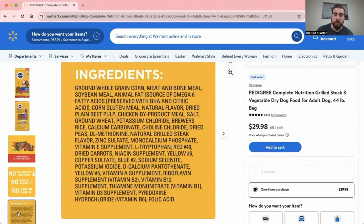We have ground whole grain corn, we have meat and bone meal, whatever meat and bone meal is. We have soybean meal, we have animal fats, which again, are very, very unspecific. We have no idea where that fat is coming from. Is it coming from chicken? Is it coming from beef, from lamb, from sardines? We do not know, because they do not tell you. We then get into the corn gluten meal and natural flavors, etc., etc. Chicken byproduct meal, whole wheat, brewer's rice. The list of ingredients, in my opinion, is not suitable for a dog at all. If the first ingredient is ground whole grain corn, I wouldn't look any further.